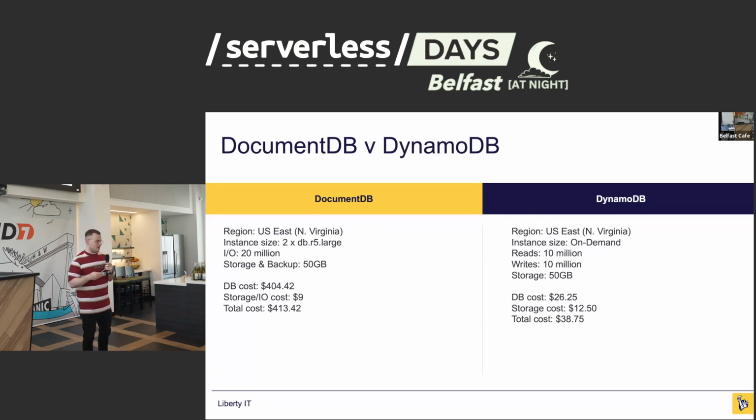And it's just kind of a comparison. We find we need to bring these numbers to our product owners, to the business, to say, we can spend a few days and change this database. And in the long run, we'll save the company money.